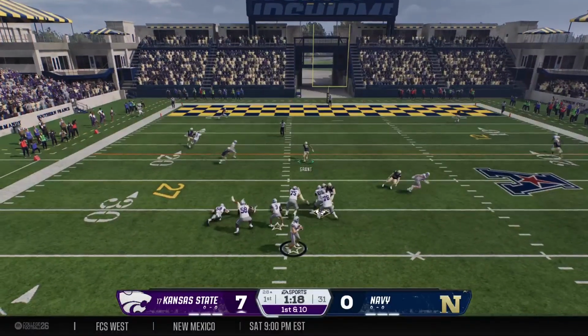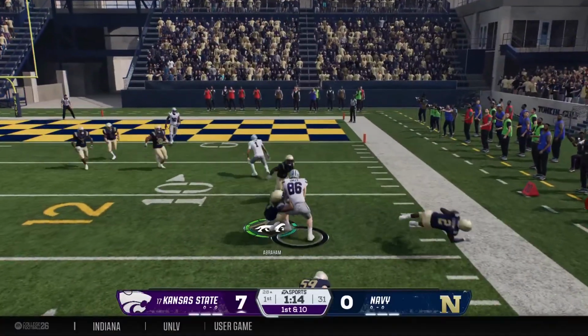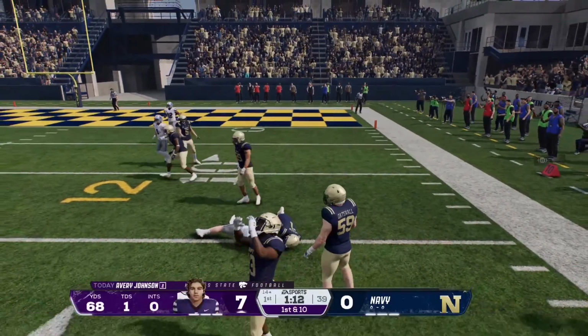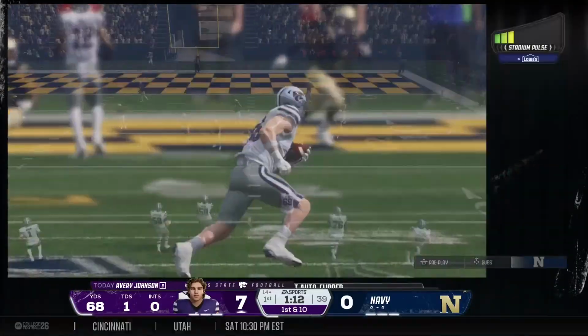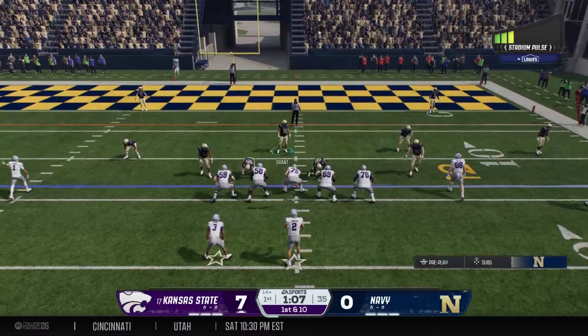Use the play fake. Now to throw. Finds the tight end. The ball is down at the 14 after that grab. From the 14-yard line, it's 1st and 10.